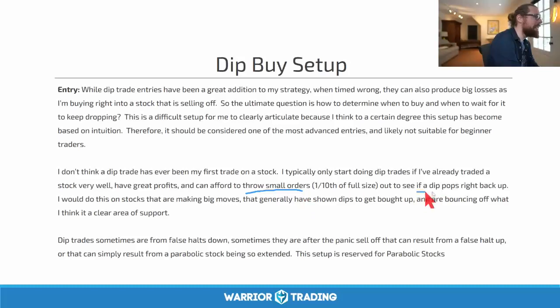Now, if we see a dip pop right back up, I start to get a little confidence and I'll keep doing it. So I would do this on stocks that are making big moves, generally on stocks where dips are getting bought up and bouncing off what I think are clear areas of support. I'm not as likely to do it on a cheaper stock priced in the $1 to $2 range. Usually for a dip to be worth considering for me, it has to be a dip of at least 15 to 20 cents. A dip of 2 to 3 cents is not enough of a dip. And a dip of 50 cents to $1 can be great. I don't really have a limit as long as the pattern isn't broken.